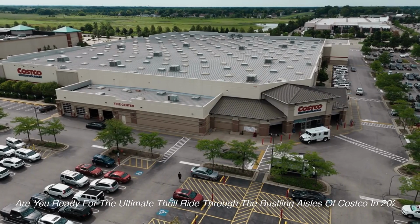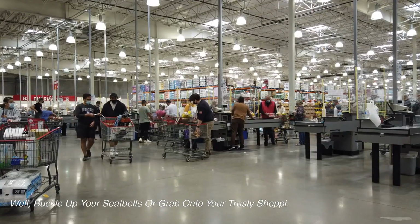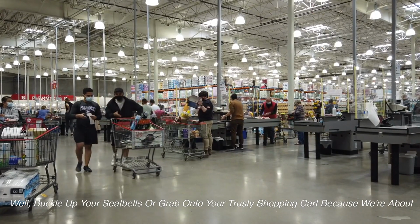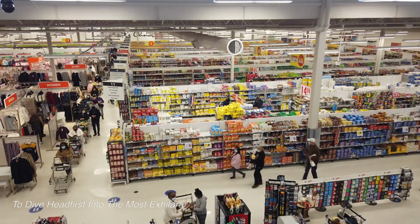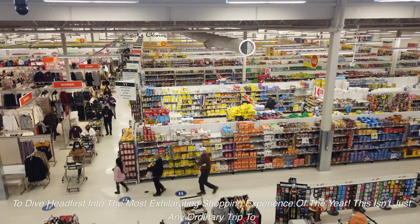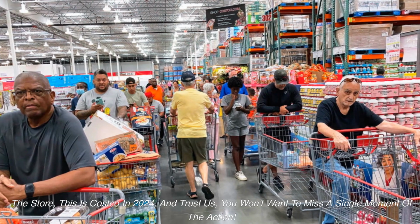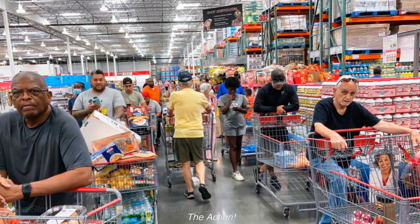Are you ready for the ultimate thrill ride through the bustling aisles of Costco in 2024? Well, buckle up your seatbelts or grab onto your trusty shopping cart because we're about to dive headfirst into the most exhilarating shopping experience of the year. This isn't just any ordinary trip to the store, this is Costco in 2024, and trust us, you won't want to miss a single moment of the action.